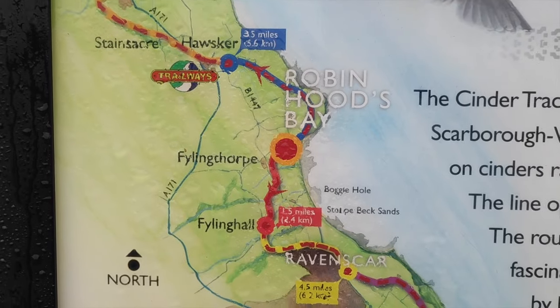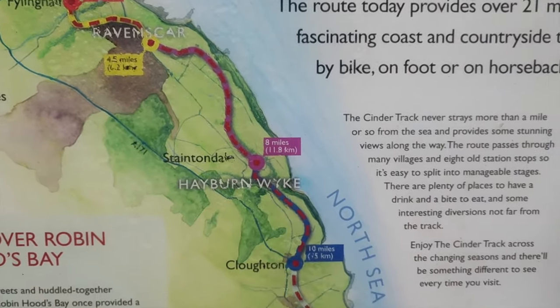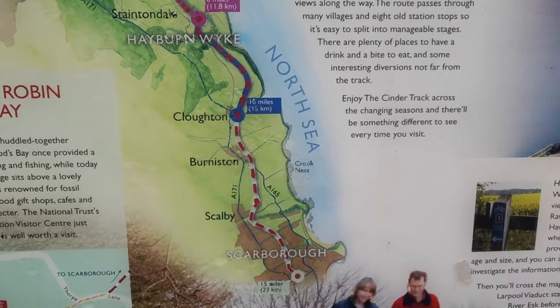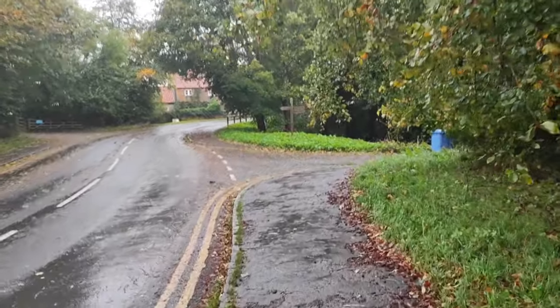You have to come on and off in little bits here and there, but most of the time you can actually follow the entire track bed all the way from Whitby to Scarborough, which is in the summer an absolutely stunning railway line, in the winter less so.